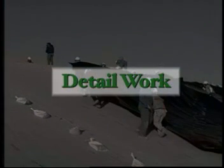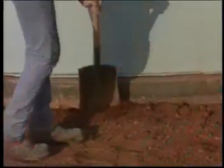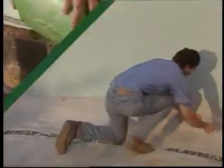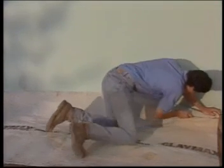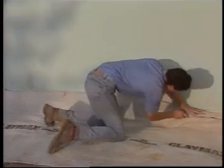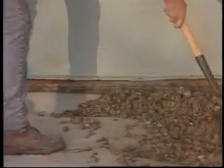Some GCL applications may require cutting and fitting against a wall or around a pipe. To seal against a concrete foundation or tank ring wall, notch into the subgrade and backfill the notch with bentonite. Place the GCL over the notch and up against the wall. Cut the GCL so that it extends upward at least 9 inches or 230 millimeters along the wall. Then, place protective cover in the area to pin the GCL against the wall.